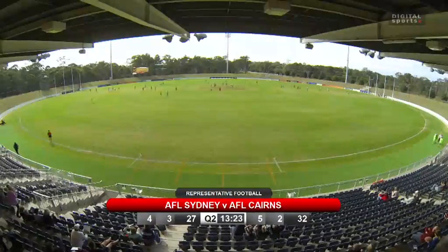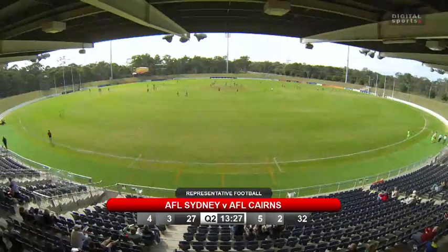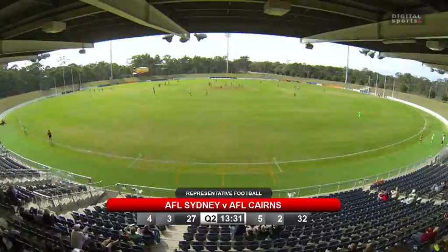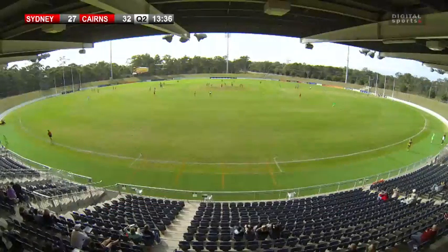So a couple of goals on the trot for AFL Sydney. They reduce the margin to 5 points. 4-3-27 plays AFL Cairns 5-2-32. 13 and a half minutes played here in the second quarter. And starting to find their feet are the AFL Sydney boys.